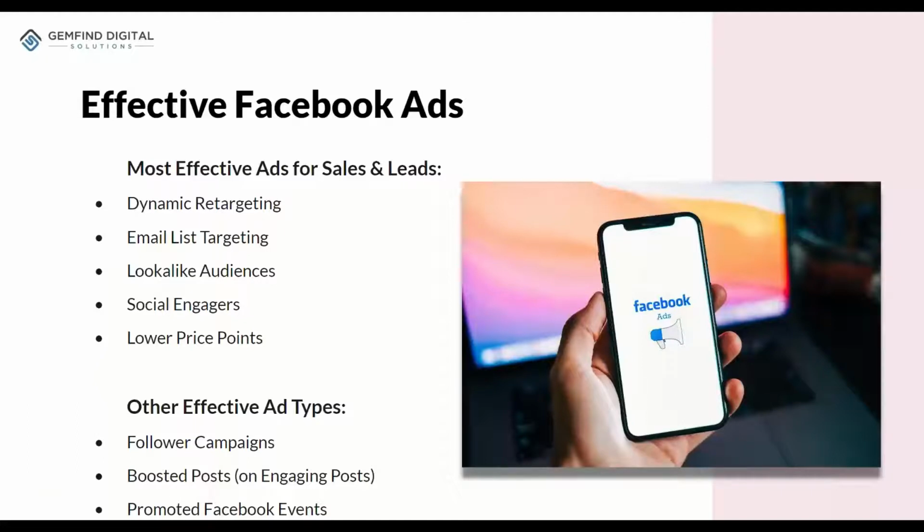But there are other effective ad types when it comes to social media, and it's just a different purpose. It's more along the lines of engagement, building followers. So you can do a follower campaign. So you can just say, if you like jewelry, follow this page, or if you love engagement rings, follow our page, and then you can get people to follow your page. Also, boosting your posts on engaging posts. So like promoting a post that is getting a lot of engagement is another way that you can have some success, or at least you would measure that based on visibility and engagement when you're doing those types of ads, not sales.